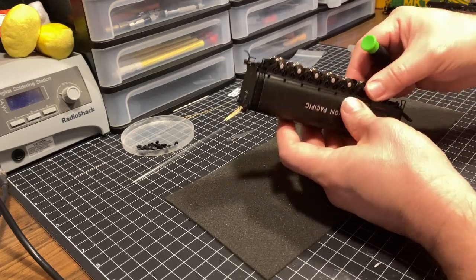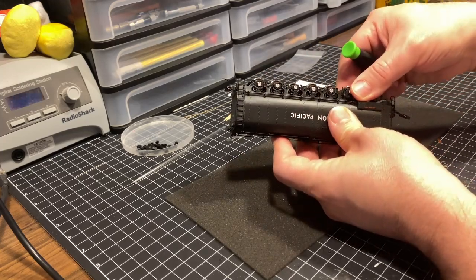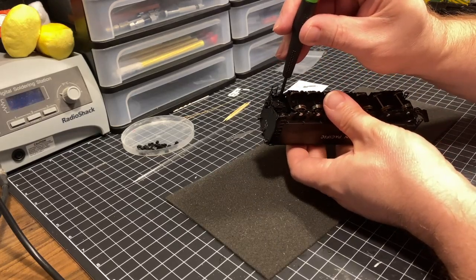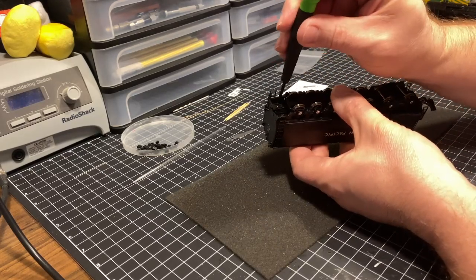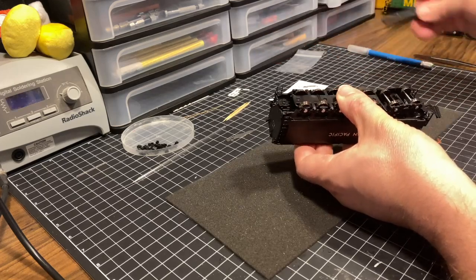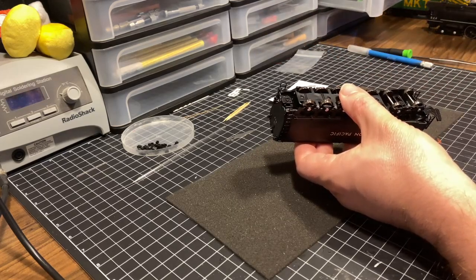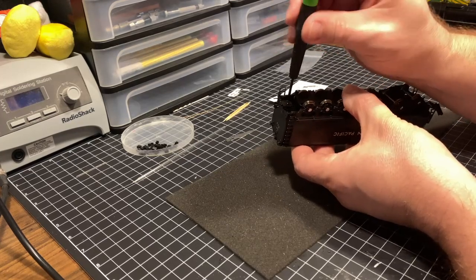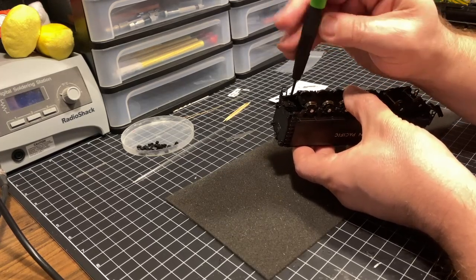Now you can always test, and you can see that it's starting to go. So these other 2 look like they are correct. So we're going to go ahead and undo these last 2 back here in the back. You get a different screwdriver, a different Phillips, that sits in that a little better.